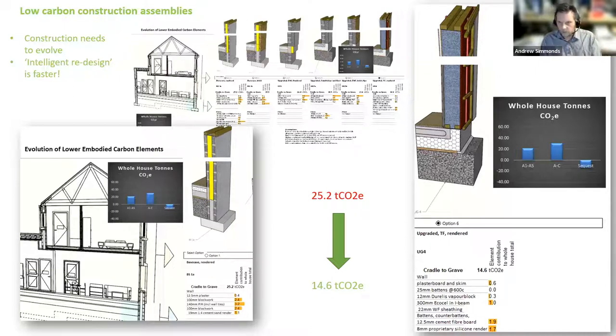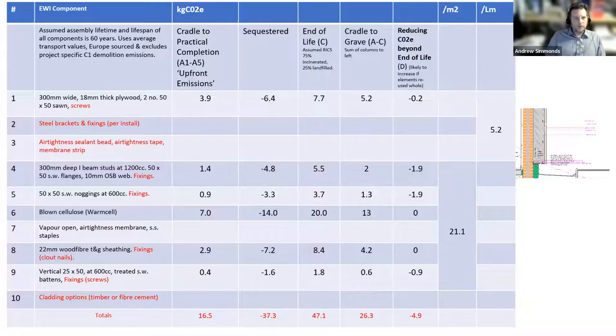So this program actually calculates how many times a heat pump has to be replaced and so on. And what we're thinking of doing with this project, this is the final slide, is developing a bit of a ready reckoner. So we're working out the upfront carbon, which is stages A1 to A5, upfront CO2 emissions. We're looking at how much carbon is sequestered or stored in the assembly. And then we're looking at the end of life implications, because what happens at the end of life is unknown, but there are standard assumptions.